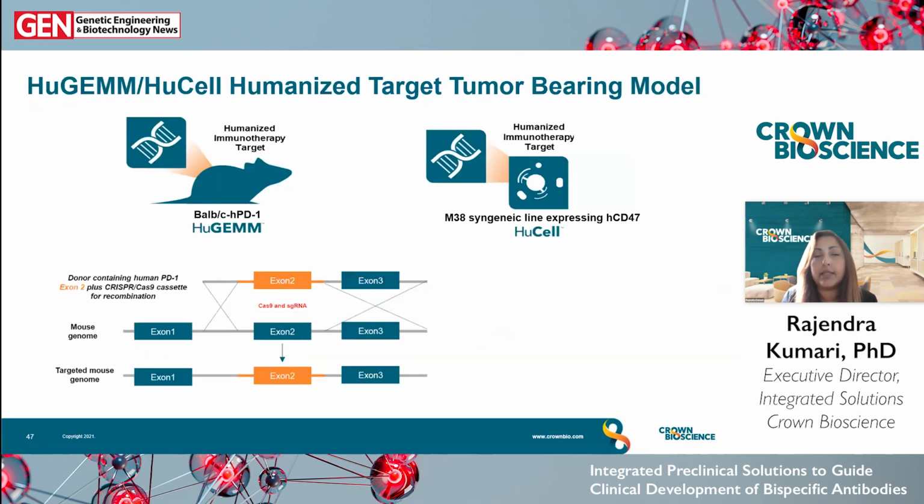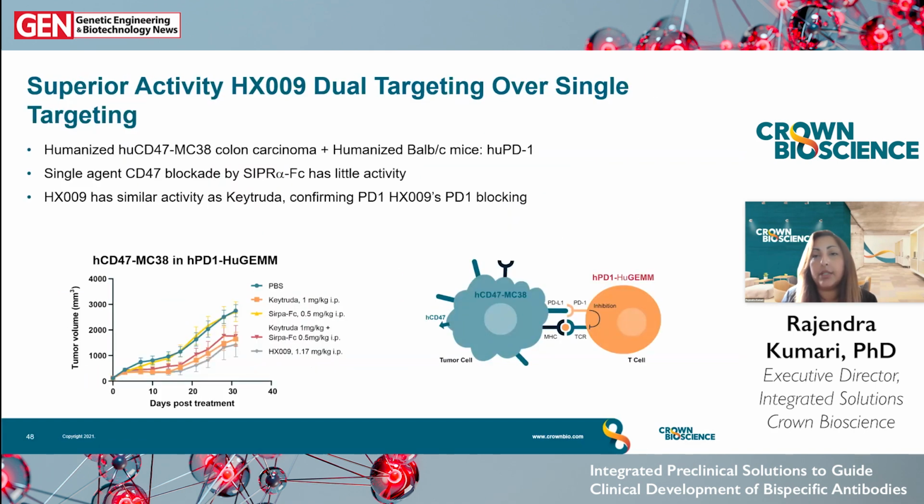To further test this, the CD47 humanized MC38 cell line was also used in a humanized PD-1 HuGEM model as shown here. In this humanized system, the single agent CD47 blockade, again by SIRP-alpha Fc, showed little activity. So again, that's that yellow curve. And in this system, we also tested Keytruda just to benchmark it against the HX009 activity. And Keytruda, as expected, showed anti-tumor activity, which is the orange curve. And we did look at it in combination with SIRP-alpha Fc to see if there was any further additive or synergistic response, and there wasn't.